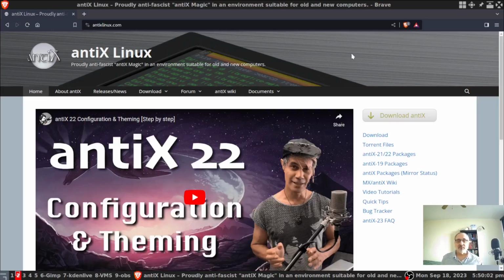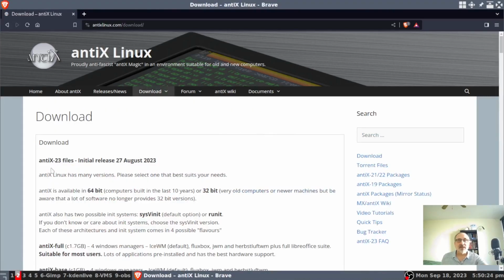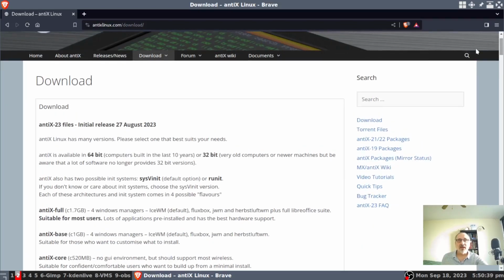I'm at the main page of the AntiX Linux website, and they have all kinds of information here that you can read and look at if you feel up to it. I'm just going to click on download right here. They released their most recent ISO on August 27th, just a few weeks ago. And like I said, they're based on Debian 12, which is the most recent Debian.